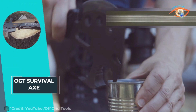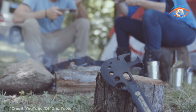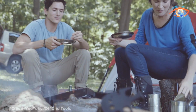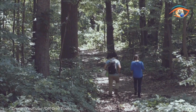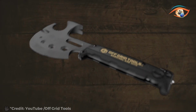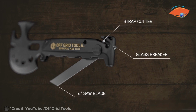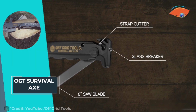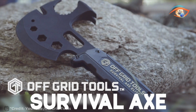Constructed with 420 stainless steel full tang, it ensures durability and reliability even in the harshest conditions. Whether you're camping, hiking, hunting, or preparing for survival situations, the OGD Survival Axe is your indispensable companion for tackling any challenge with confidence and efficiency. With its array of useful features and rugged construction, it's the ultimate tool for outdoor adventurers and preppers alike.